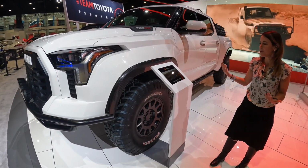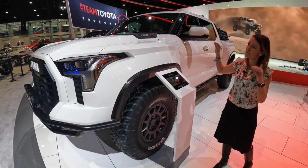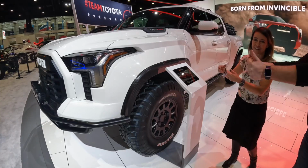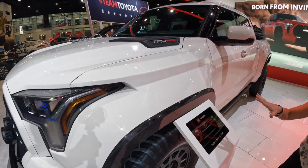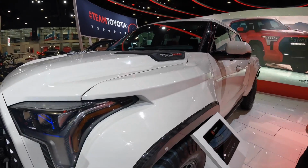First time we're seeing it in person. And should Toyota decide to build this or do something like this, and we're all like, yes, please, this is something that would be basically a competitor to the Ford Raptor. Oh, yeah. This is finally a real Raptor.